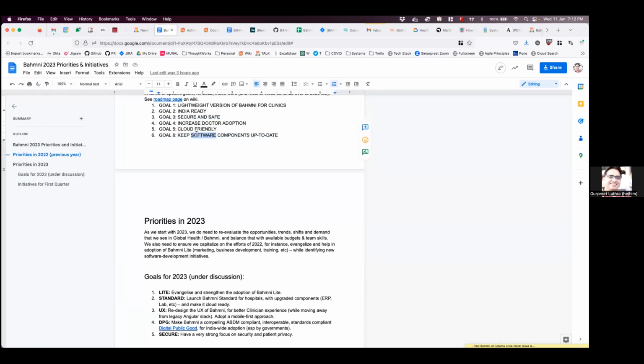On the security front, also a significant number of security fixes and library upgrades have gone into the current Bahmni Lite release. We've added Trivy scanners to ensure that the images and the libraries that are being used, we are aware of the critical and high issues, and we are proactively ensuring that we are fixing those issues.